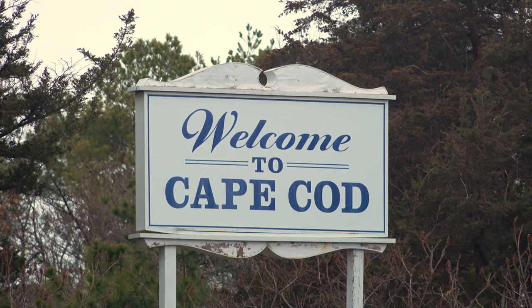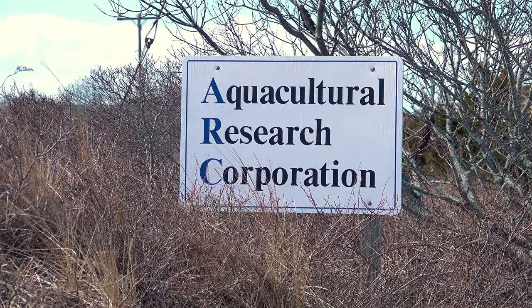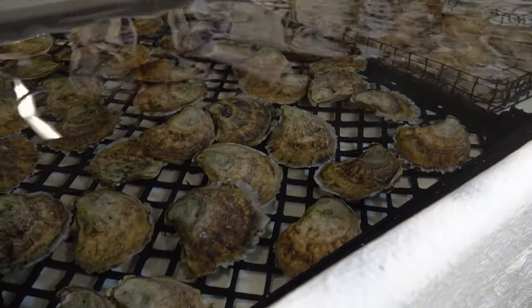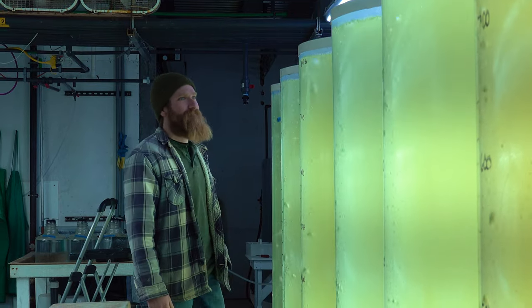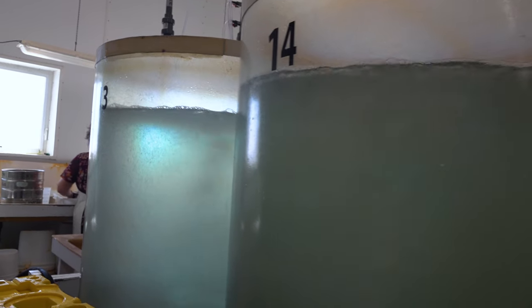In Massachusetts, the system's a little different. You know, we have a lot of smaller farms working smaller plots that tend to buy all of their seed from hatcheries and grow them in gear for the most part. So the way the hatchery works is we start out in the middle of winter, we bring in adult shellfish and we do what we call conditioning them, which is we put them in tanks and we feed them a nice blend of rich algae and we very slowly warm up the water to mimic the spring.